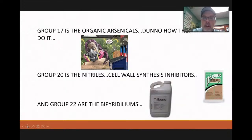Group 20 are the nitriles. The only significant compound in that group is dichlobenil, which is sold as Casoron or Barrier. It has a very broad label from bare ground to under pavement to ornamental landscapes, but it is a pre-emergent only, and a very good one at that.